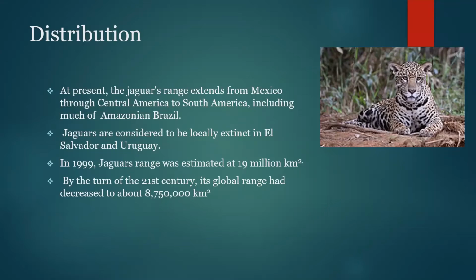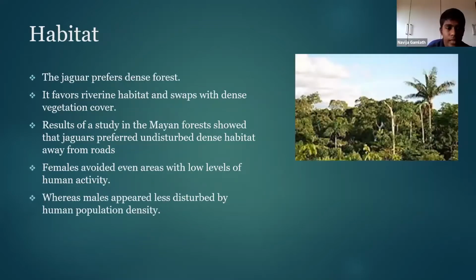The habitat: the jaguar prefers dense forest. It favors riverine habitats and swamps with dense vegetation.